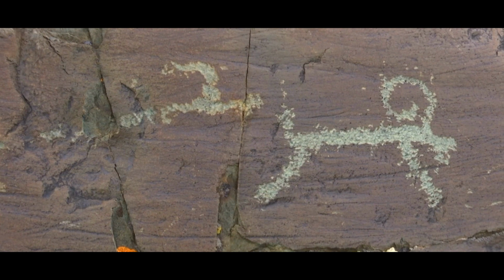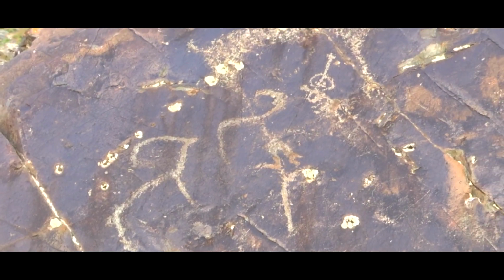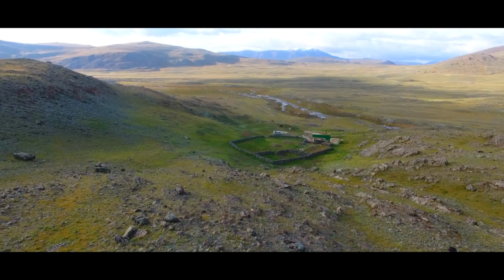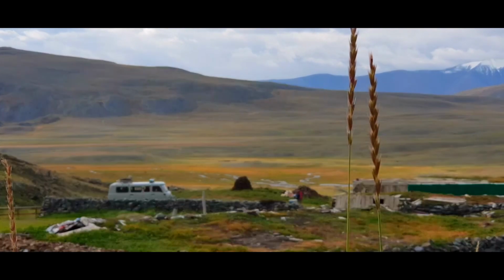Did you know that Tsagansala rock paintings were inscribed on the UNESCO World Heritage List as part of the Mongolian Altai's petroglyphs in 2011? There was a family winter home right next to these carvings, and how cool is that? It's like building your home inside a museum.